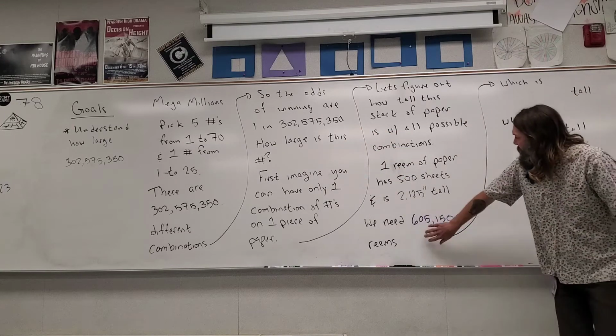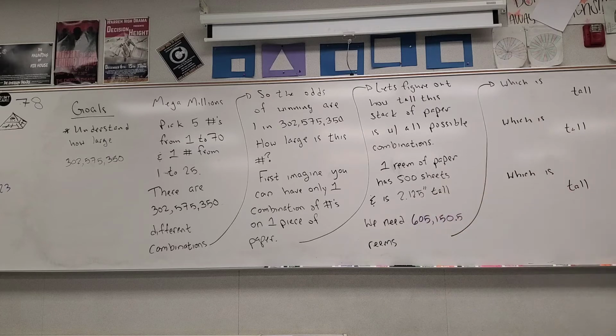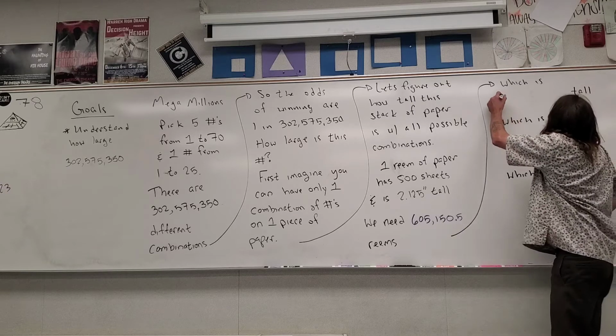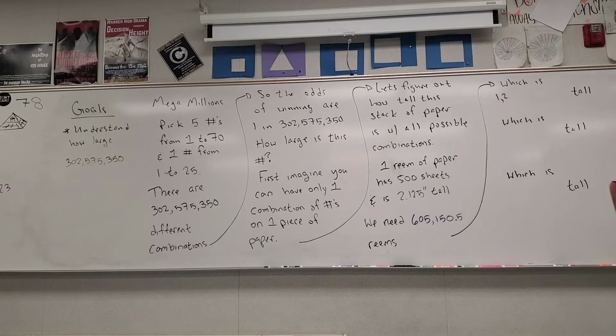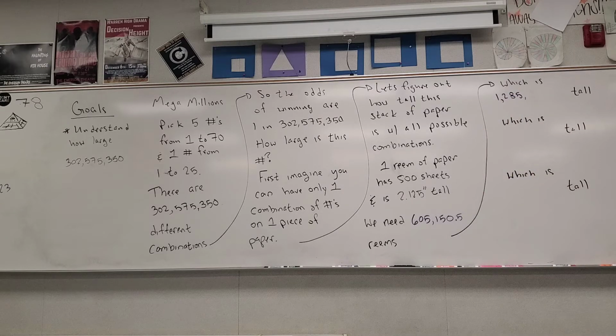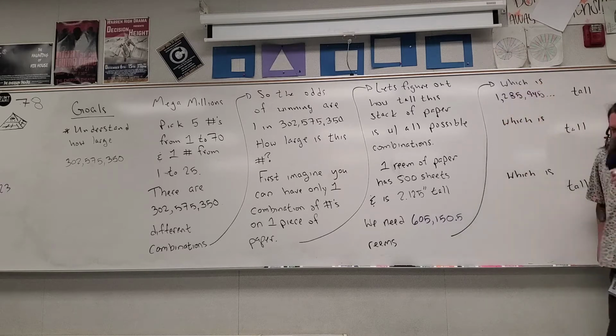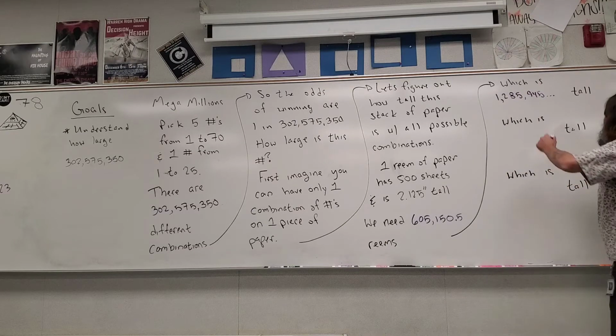So now we know how many reams of paper we need. We can figure out how tall this stack of paper is in inches. And so what I'm going to do is multiply this value by 2.125. And this stack of paper is going to be 1,285,945 inches tall, plus some decimal amount of an inch. Okay, so this is really a lot of inches.